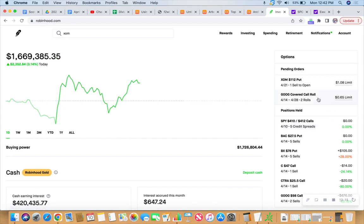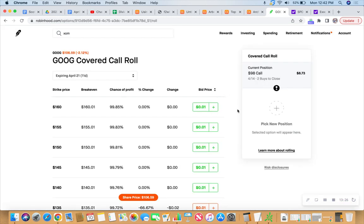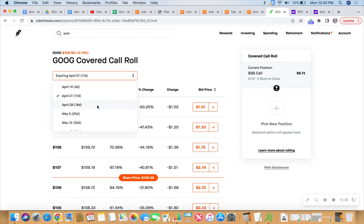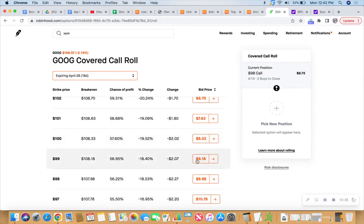That Google covered call is still on the board. Do we need to adjust that right now? Let's see what we have to do. We had 65 cents on the board. What do we have to do to get it filled right now? And we were at the 28th. Is that correct? Yes, indeed, Bart. Let's go down to that 99 strike to cover that debit.